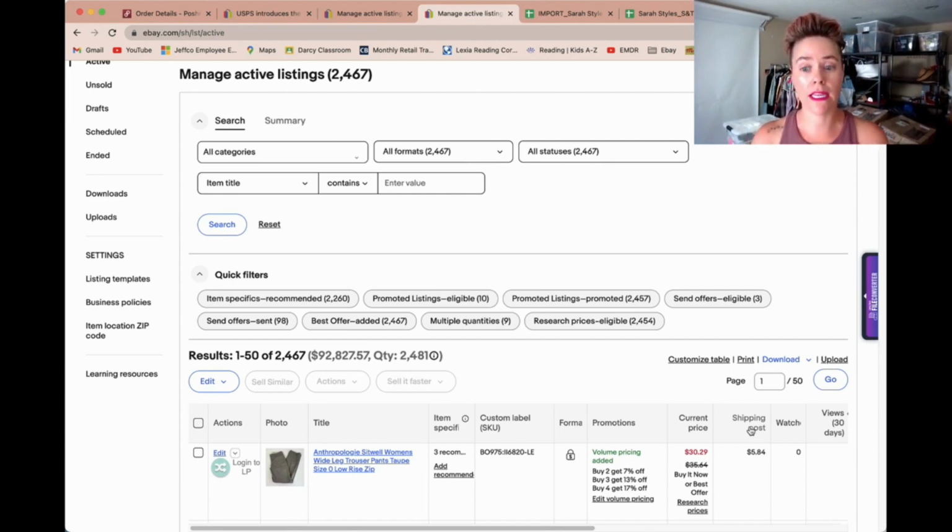For me personally, first class $5.85 is my cheapest shipping option. So that's going to come up first. And then what I went through and did, and I did this per 200 at a time, I would caution trying it for a couple first to make sure that you're doing it correctly before you go in and mess up 200 items.